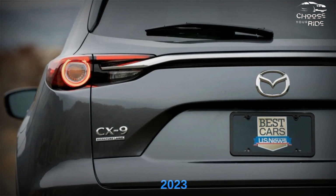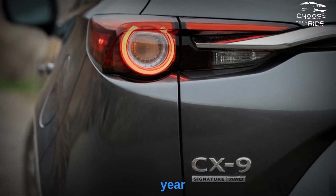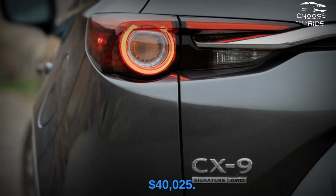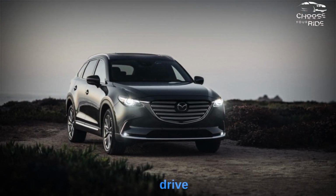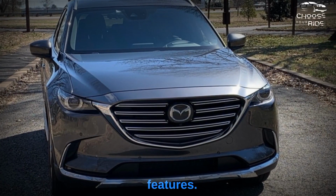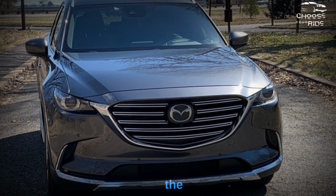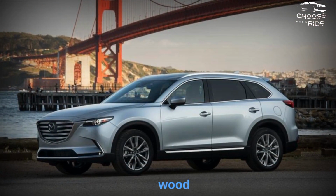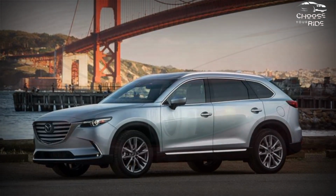How much does the 2023 Mazda CX-9 cost? The removal of the base sport trim this year means the base CX-9 costs $40,025. That's a lot of money, but it buys standard all-wheel drive, leather seats, Android Auto and Apple CarPlay, and plenty of collision avoidance features. The CX-9 trim lineup tops out at about $10,000 more for the Signature, which wears soft leather, real wood, and a Bose sound system. It's almost like a luxury SUV.